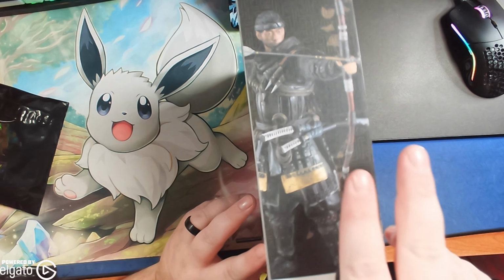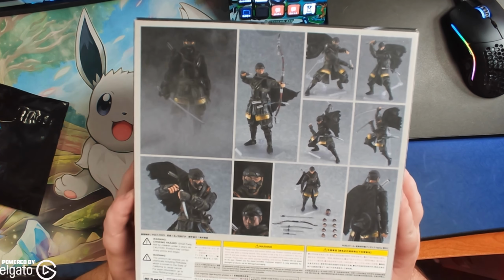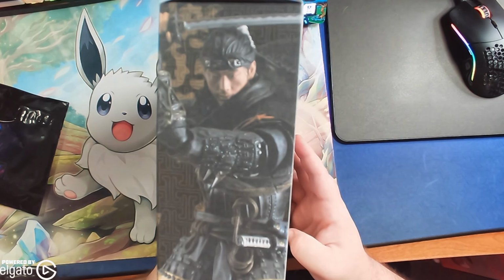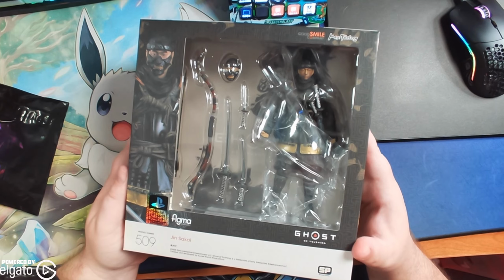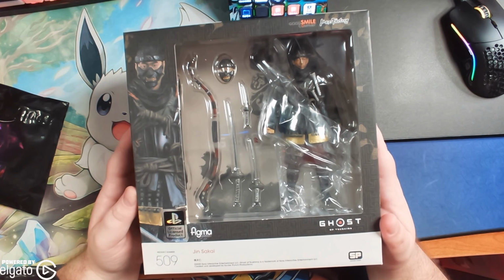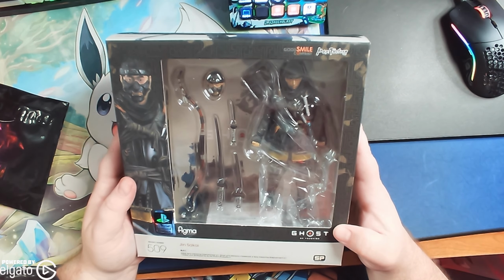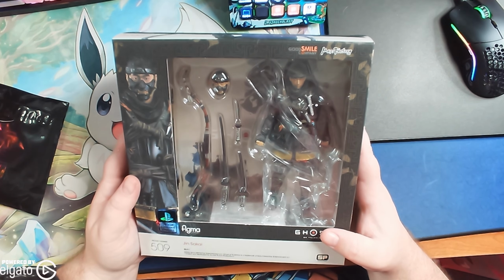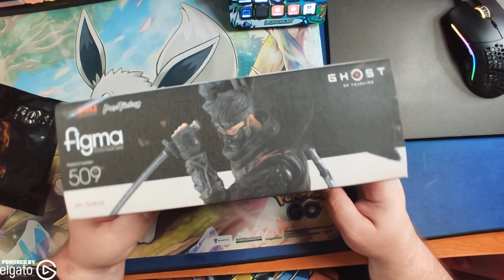Okay, there's the side of the packaging. And then there is the back of the packaging. I want to say this was $89.99. I might be wrong, but I had to have it. The thing about it that I don't love is that I can already see it is about the same size as a Marvel Legend, maybe even a little bit smaller, okay? But it is what it is.